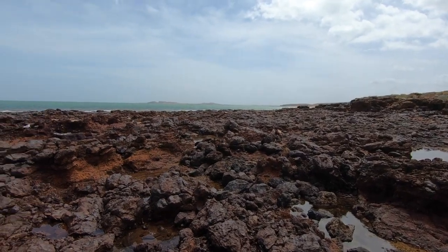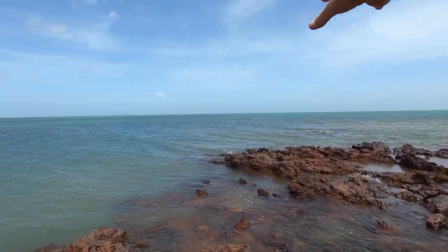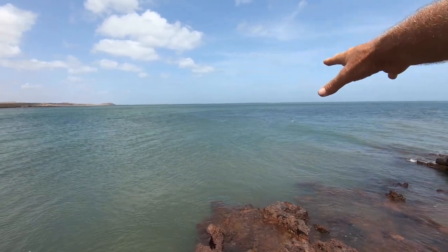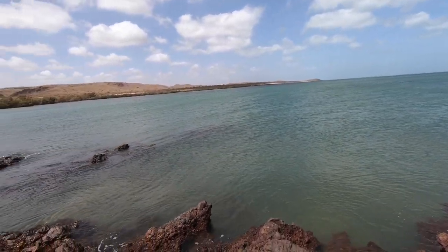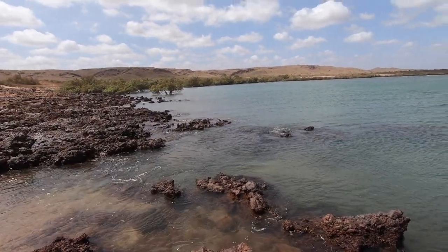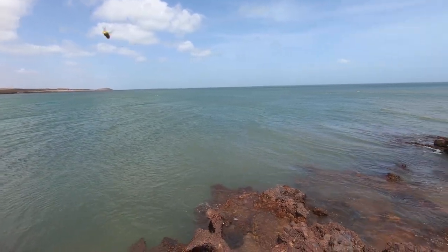First impression, very good. Got some dirty water running out there. It shouldn't affect us, it's a bit clearer here. So it seems to be rushing out from that side. We've got deep water, we've got rocks, we've got mangroves. Let's wet a line, let's see how we get on. Looking forward to it.